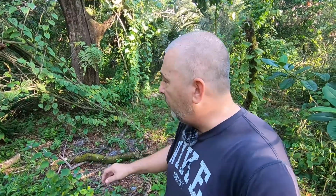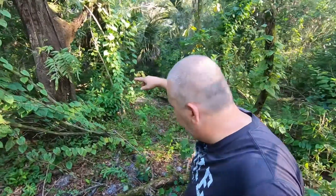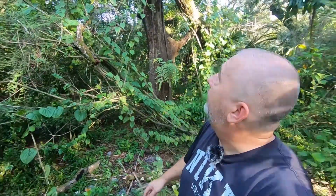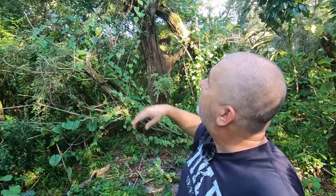None of this here in the foreground is in my shot, I don't believe. And then probably about halfway up the tree trunk in that spot, and then backing up probably just a little bit higher there, right in the middle of that tree trunk.